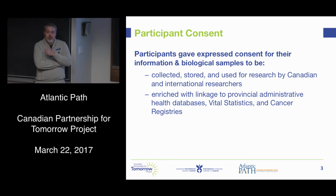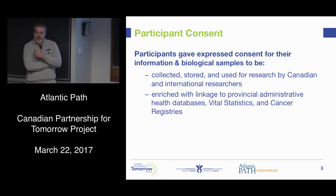What I'd like to tell you now is that this process for accessing health administrative data, vital stats, and also cancer registries is well underway in each of the Atlantic provinces. In fact, we have cancer incidence cases from Newfoundland residing on the LifePath servers. So that's an exciting development.